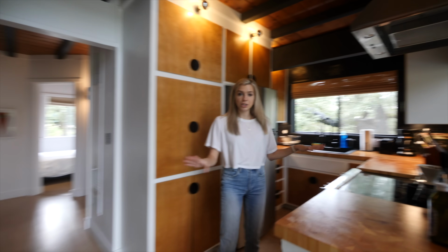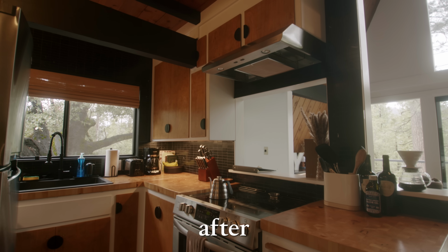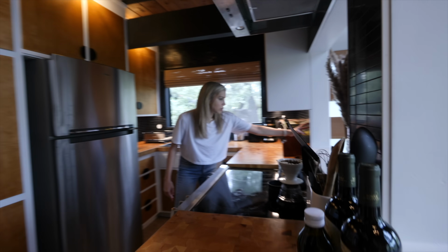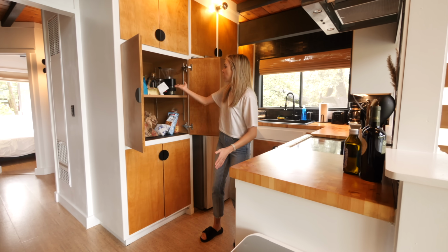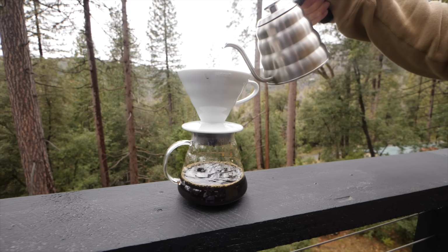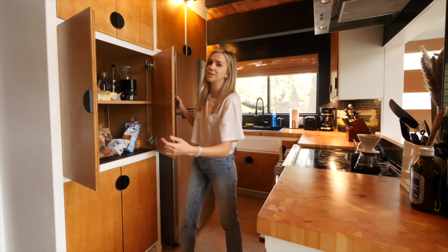Over here is the kitchen. It's kind of a galley kitchen, and again, this was something that was updated in the renovation. So they added butcher block and this really cool tile. It's a sort of black marble tile. I think it's really cool, and you've got really everything you need. Actually, I love this. So much coffee stuff, like one of these cool coffee makers and a normal drip coffee maker, all the coffee that you could ever want.